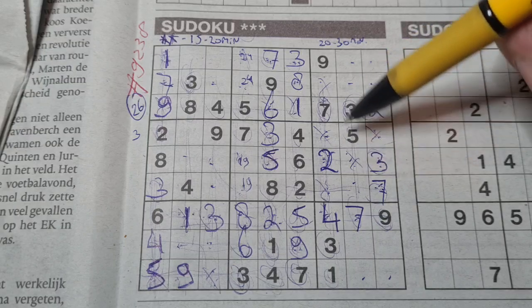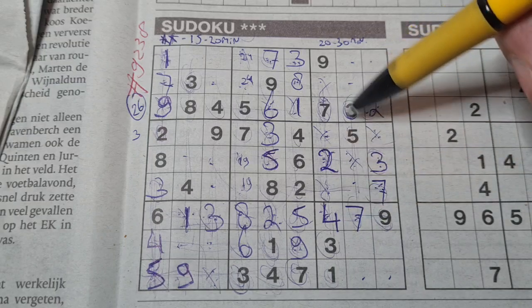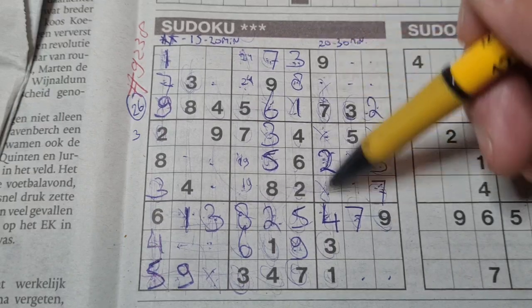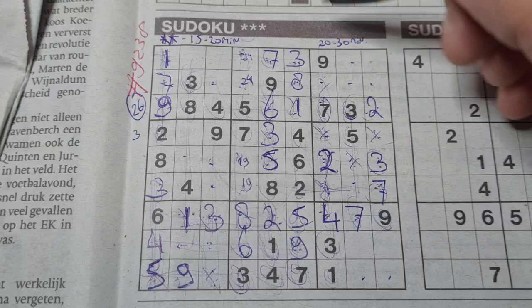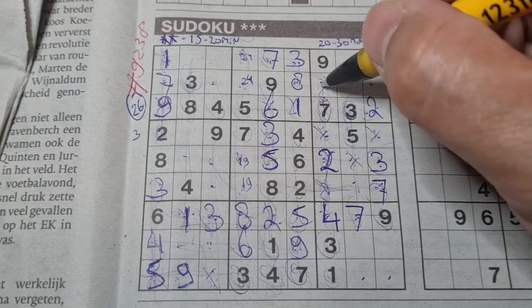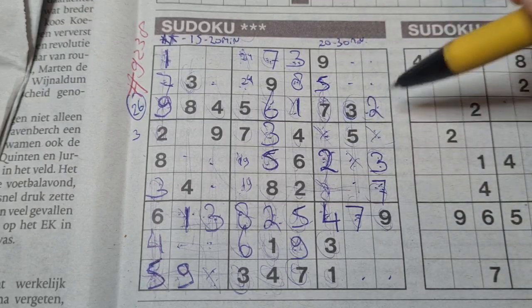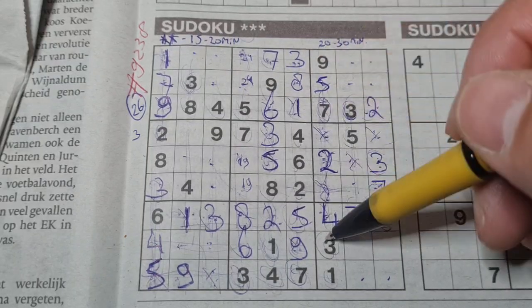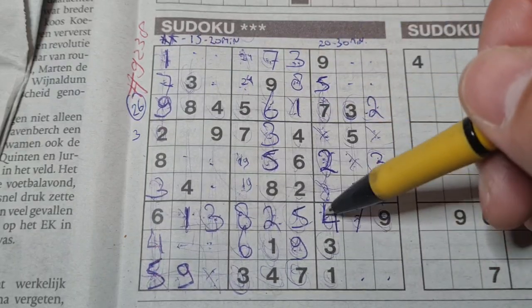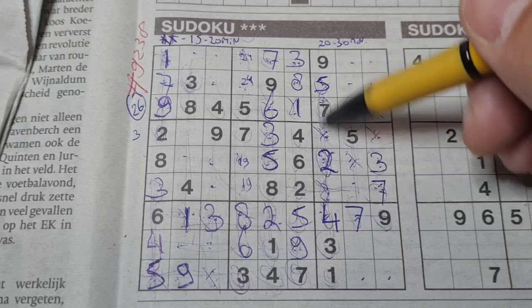Then 3 missing numbers in this column. One of the missing numbers is 5. We have a 5 in this big square, so no 5 in these 2 boxes. So 1 box left for the 5 in this column. Should be there. 5, 5. Okay. 2 numbers left now in this column. The 1, the 2, the 3, the 4, the 5, 6 is missing. The 7 and 8 is missing.